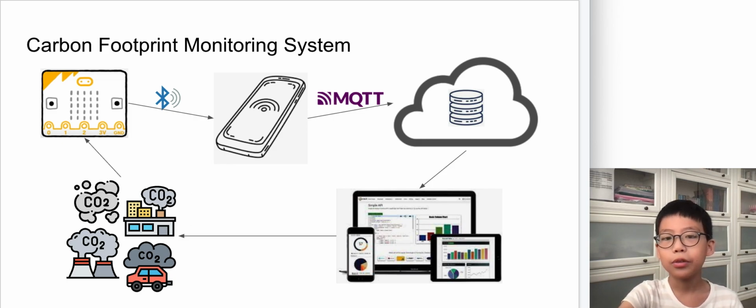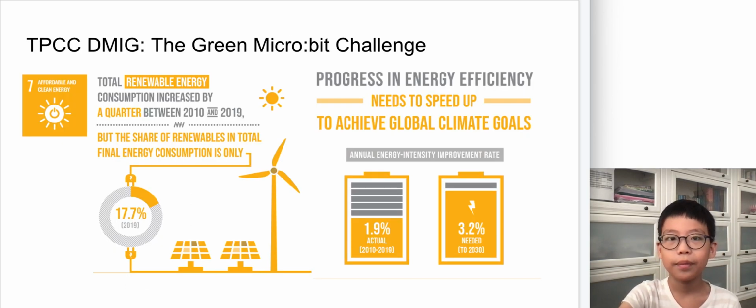Since the microbead does not support Wi-Fi but it does support Bluetooth, we have to use the phone as a proxy between the microbead and the cloud. Besides the sensors, we also need a power supply to power the microbead. To align with Goal 7, we will choose affordable and clean energy.